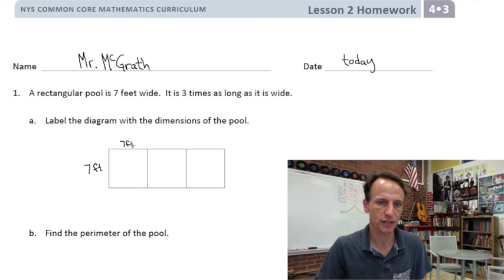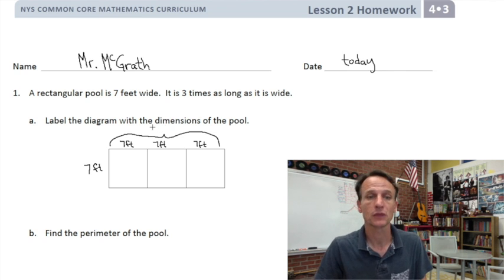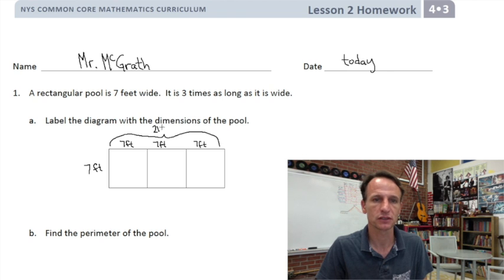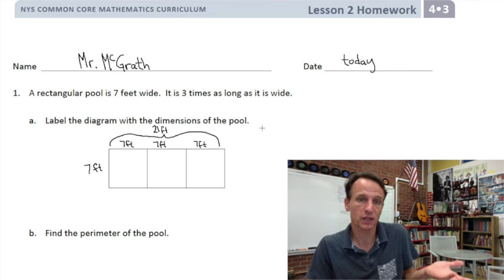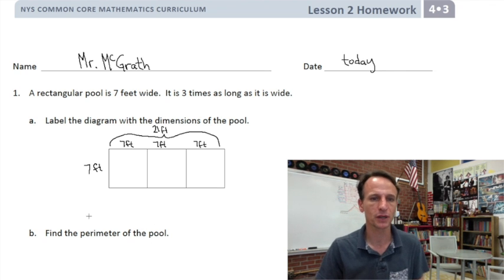So this section is 7 feet. This section is also 7 feet. And this section is also 7 feet. And so you could multiply these to find how long the whole pool is. And 7 times 3? Okay, so that's 21 feet. See, I said there's a lot to do, but look, we're already done with 1A. That's it. Label the diagram with the dimensions of the pool. Done. And now to find the perimeter, well, that's pretty easy.